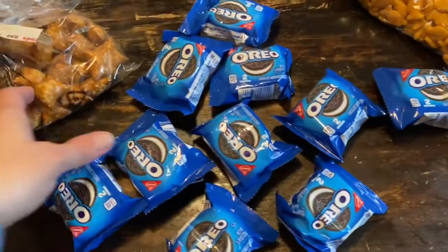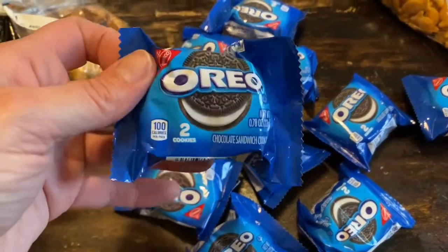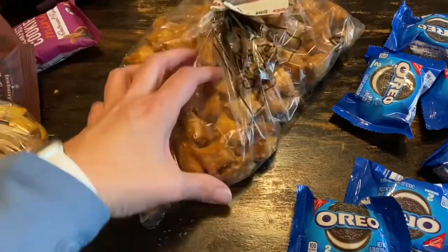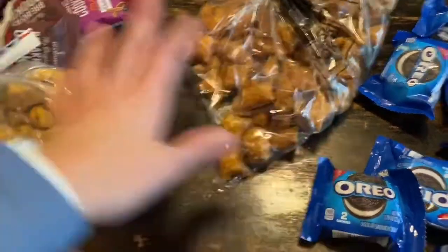I just got these fun little Oreos for them to put in their lunches. Kennedy has a field trip tomorrow, so I thought this would be fun to pack in her lunch. These are the pretzel filled, or the peanut butter filled pretzels. So the kids really like these.